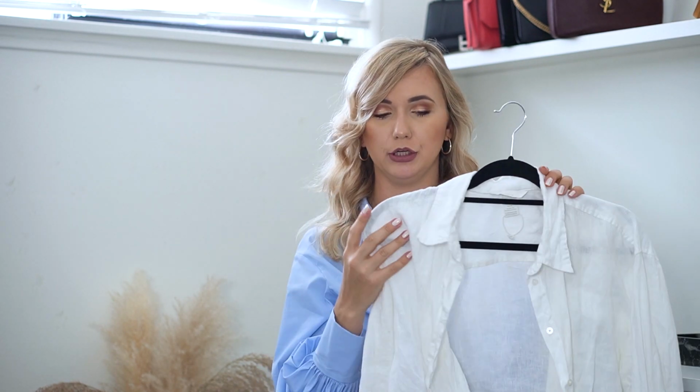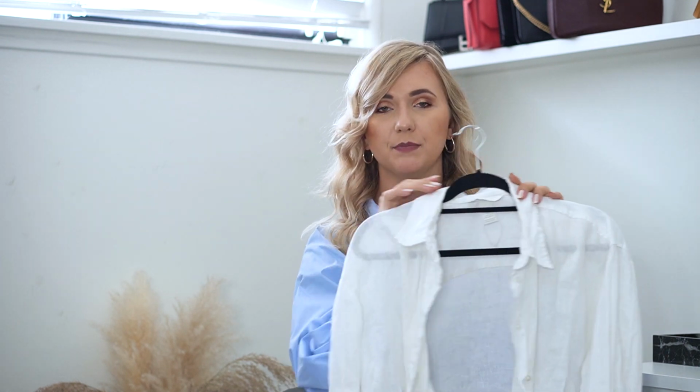And the last piece is this overshirt, a super oversized linen shirt in white. This piece is just perfect. You can wear it in 3 million different ways. You can wear it like an overshirt on top of your bikini if you're going to the beach. You can wear it with a pair of jeans and you can tuck it in. You can wear it as a wrap top.